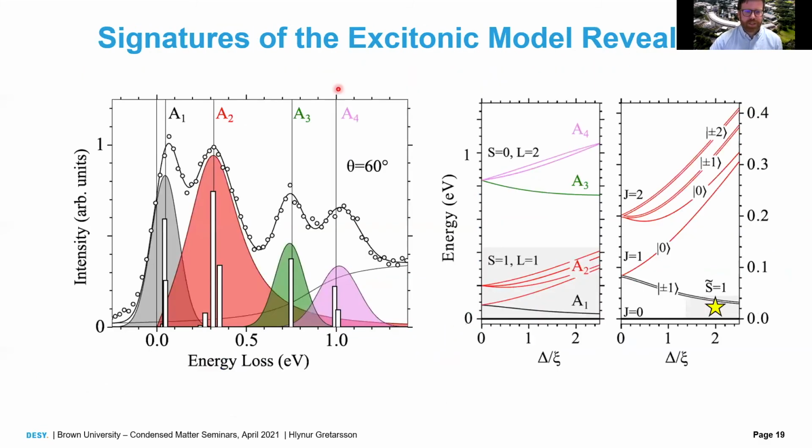So this is one of the best data sets for this resolution that we had. All of the features are more or less the same intensity. I've tried to fit them here with some curves, and the bars are coming from the ionic model. These are calculations that were not done by me, but I'm gladly going to describe them.